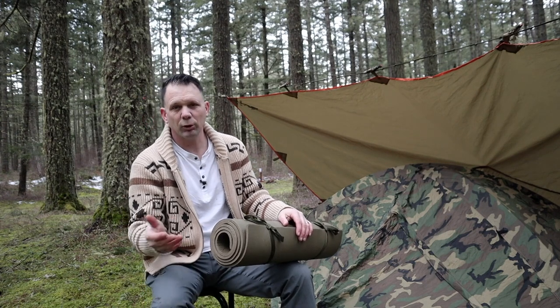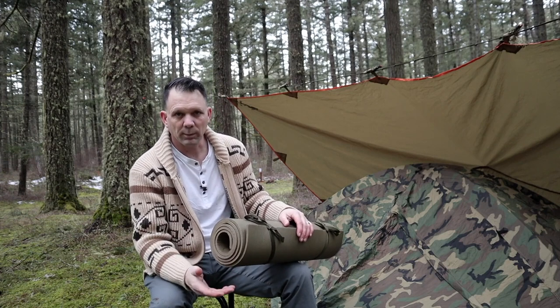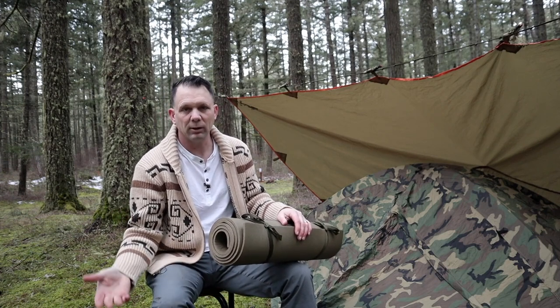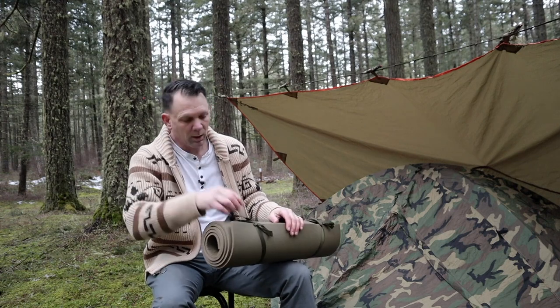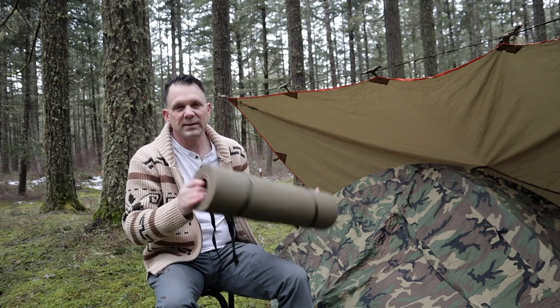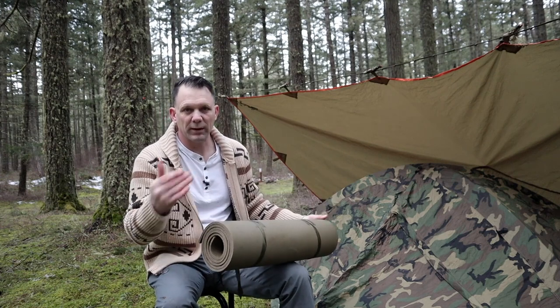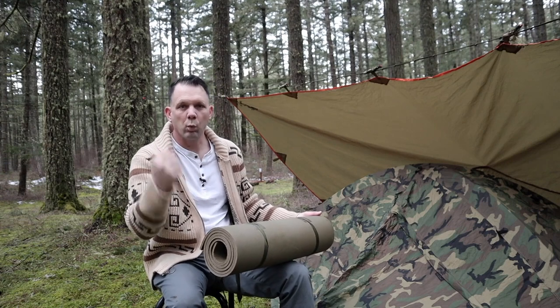But as I mentioned earlier, I am on a good thick covering of moss, so I'm not overly concerned about putting my back on this ground, whereas if I was on some rocks or something like that. But what it is gonna do is help layer and provide some insulation between myself and the ground. This ground is gonna do nothing but try to suck the warmth out of your body.